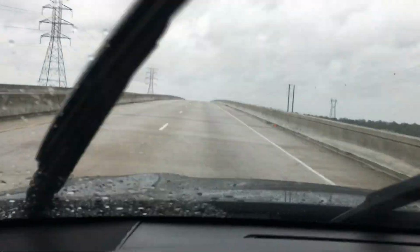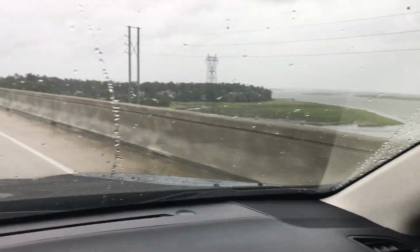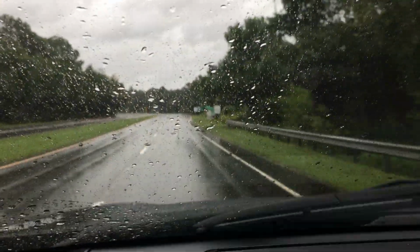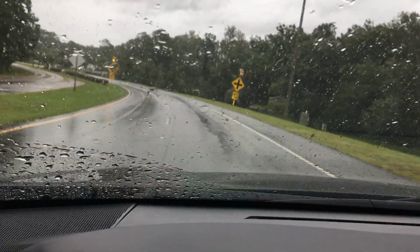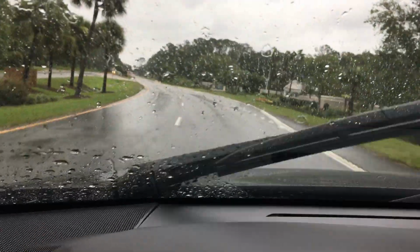Okay, this is the Intracoastal Waterway. That right over there is Windmill Harbor. That over there, if I'm not mistaken, if you can see it from me bouncing around, that there is a shrimp boat. So, yeah. Welcome to Hilton Head Island. And there's the entrance to Windmill Harbor.